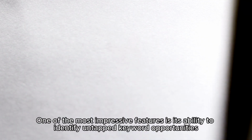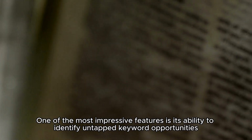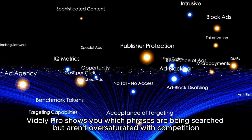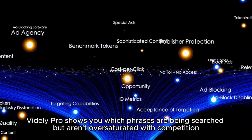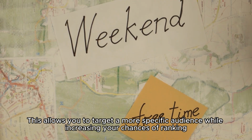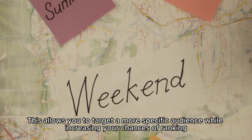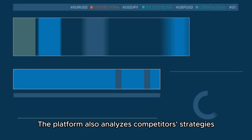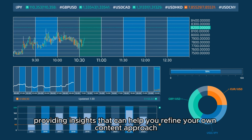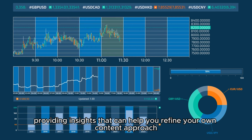One of the most impressive features is its ability to identify untapped keyword opportunities. Videly Pro shows you which phrases are being searched but aren't oversaturated with competition. This allows you to target a more specific audience while increasing your chances of ranking. The platform also analyzes competitors' strategies, providing insights that can help you refine your own content approach.